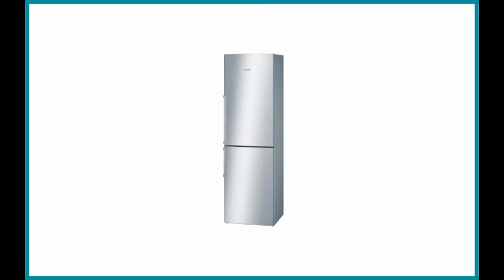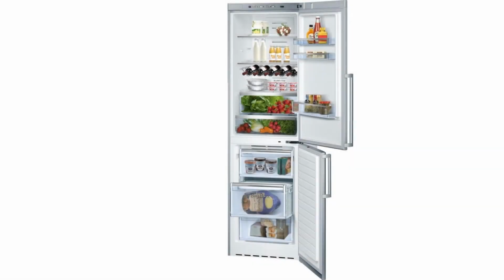The company started making refrigerators long after its inauguration. Surprisingly, however, its cold storage products are as good as any other. Because of this, Bosch became a household name for refrigerators very quickly. And for anyone who still doubts this brand, we would advise you to check this model.